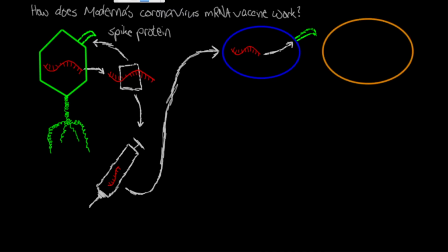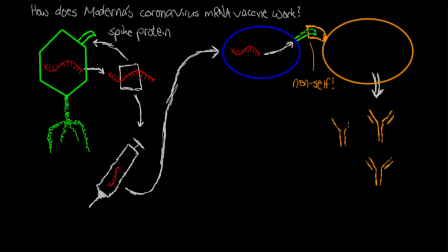Once the cell is presenting the spike protein, other immune cells will recognize this feature as non-self and start building an immune response. Recognizing self from non-self is the basis of much of our immunity against pathogens, and it's also why blood and bone marrow donations have to be carefully matched to avoid rejection. The body's immune response includes the production of antibodies against the spike protein, in case it's ever encountered again.